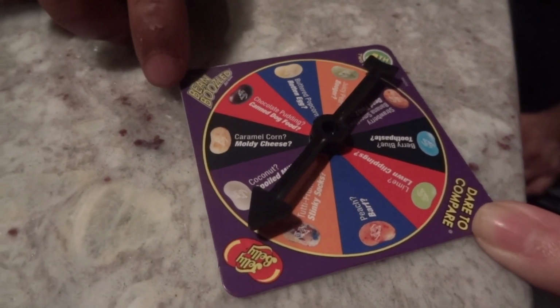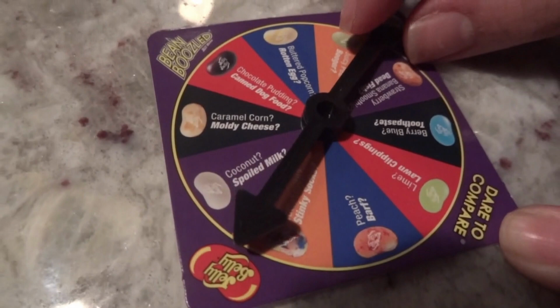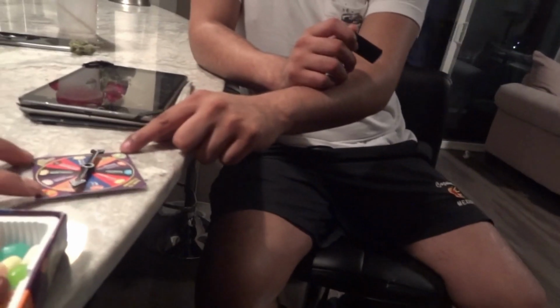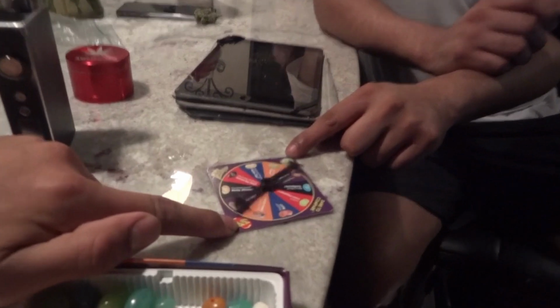Milk or coconut? Oh, yeah. I knew that one. What color is it? I don't like either. What color is it? White. Oh, that's you right there. I'm gonna do this one right here. That one's my favorite. Oh my god! That's fucking great, man. No, you gotta do it. Come on, man. That was fucking nasty. It tastes like milk in my mouth. I'm not even shitting.